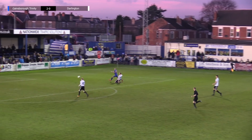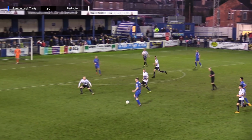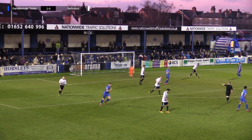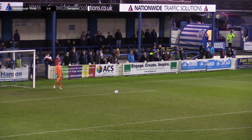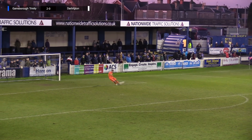Now there's the chance here. Gary Brown has to see it back to the Talbot, and he does. But it's broken for Tom Davey on the edge of the Darlington box, who lets rip and he shoots. Oh! Well, that's just gone wide of Dom. It would be nice to get a goal, wouldn't it? Just make them think about it. Just get something. We'll get them twitching, that's for sure. If we could just get a bit of a break.